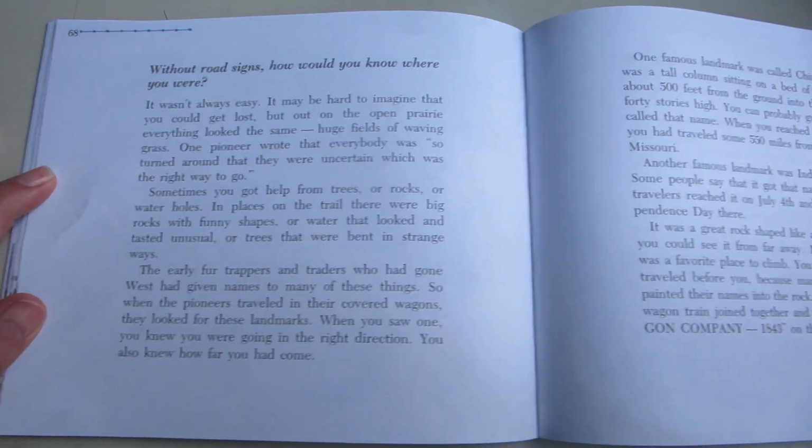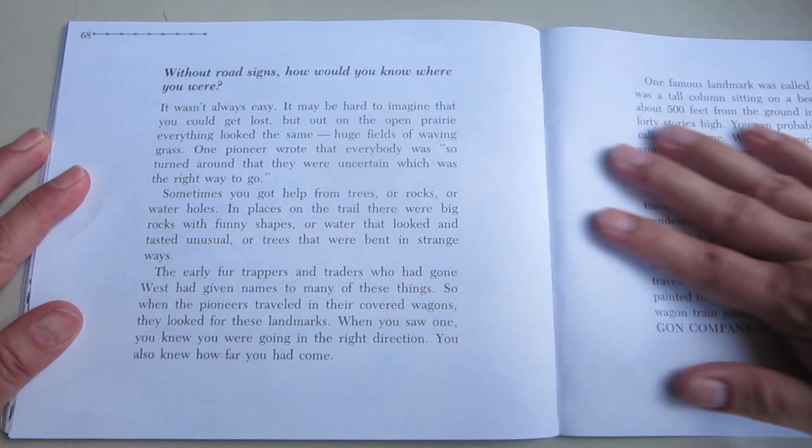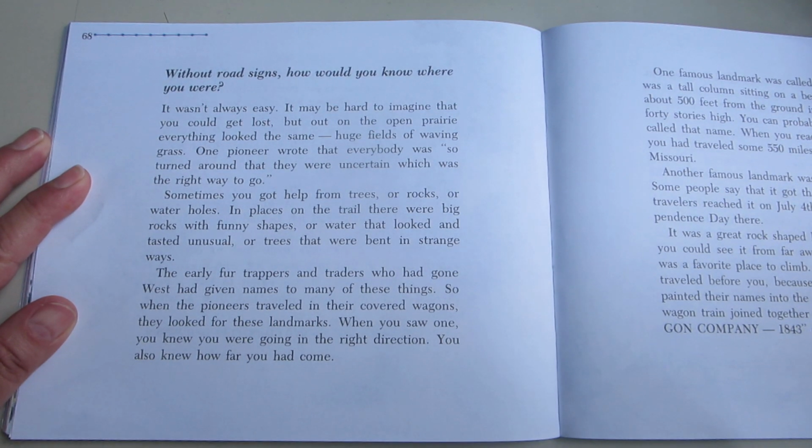Without road signs, how would you know where to go? It wasn't always easy. It may be hard to imagine that you could get lost, but out on the open prairie, everything looked the same. Huge fields of waving grass. One pioneer wrote that everybody was so turned around that they were uncertain which was the right way to go.